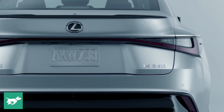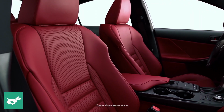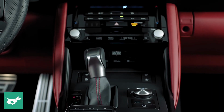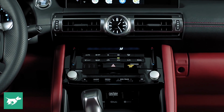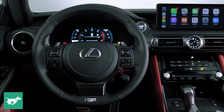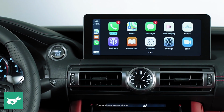Moving inside now, and there's little doubt that Lexus's immensely high quality will carry over to the revised IS, which is good. Less great is that many hard points of the current IS cabin also carry over, making it tough to disguise that this isn't an all-new car. Those carryover points include the older steering wheel design and the general shape of the center console. Let me know what you think of that down below.